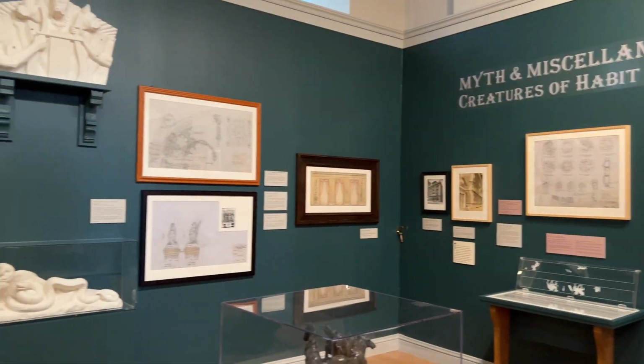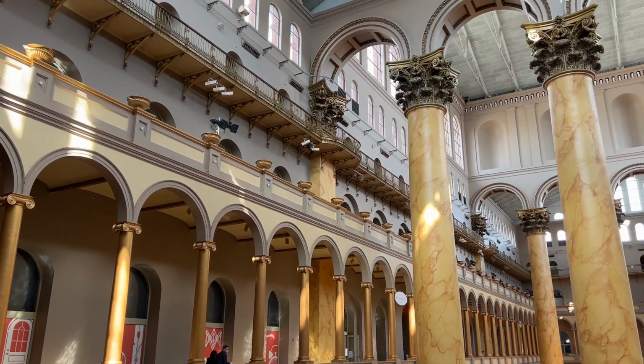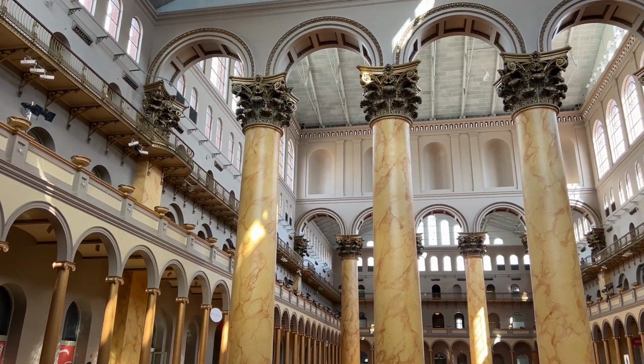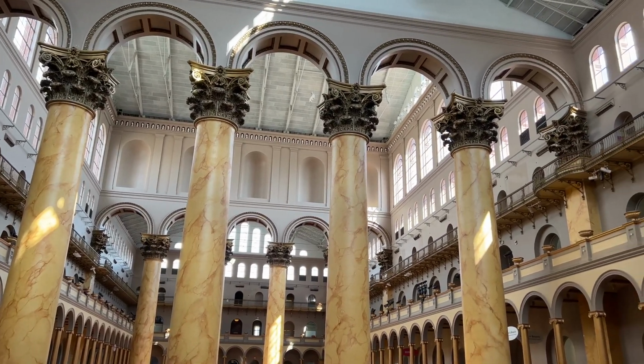A visit to the building is definitely worth it if you are in Washington, D.C. at the National Mall. This is a stunning building with an interesting past that rarely gets noticed, but it is definitely a grand lady among historic structures.